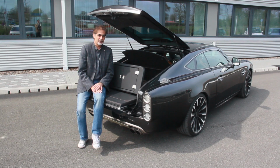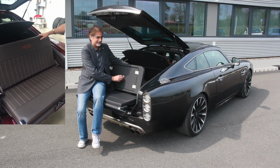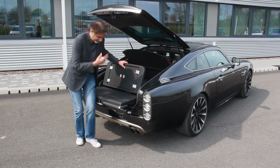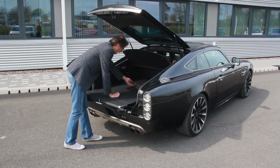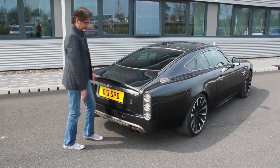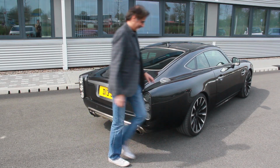For example, earlier we looked at one which had basically a picnic set on the back of it. This particular one has got a secret compartment. Look at that. I can hide all my stuff in there. That's pretty awesome. It goes back very easily. So again, it just drops back into there. That comes back here, this goes back like that, and then that goes down. Very nice. So what's the interior of this car like? Let's have a look at that next.